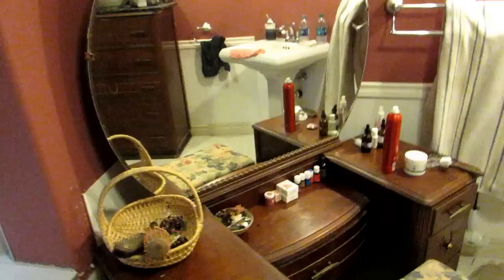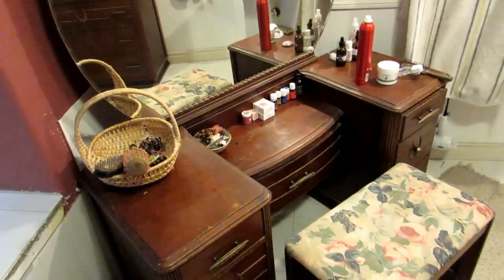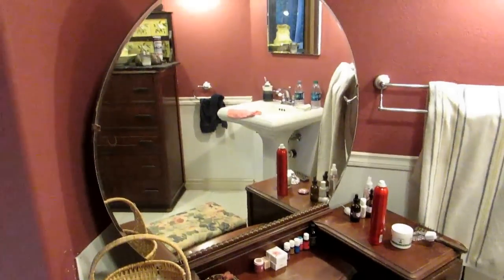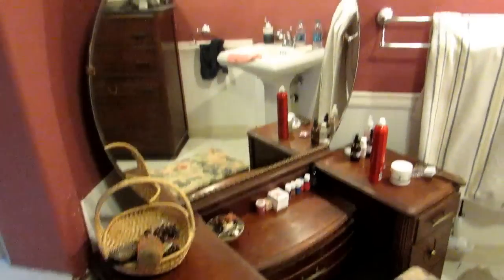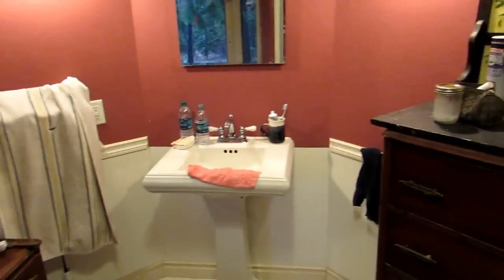You women, you can actually have a pretty nice bathroom off the grid, and look at this, even a girly girl vanity. Because when I moved in here, all this stuff was already here. It's kind of a girly girl bathroom. Isn't that great? And it's off the grid. So you're not really suffering when you're off the grid. You just have to make a couple changes.